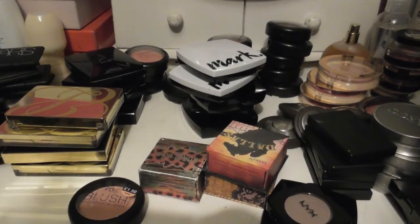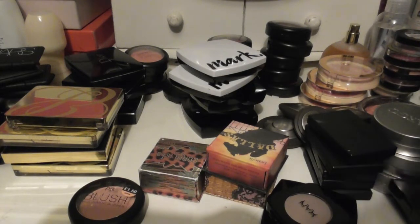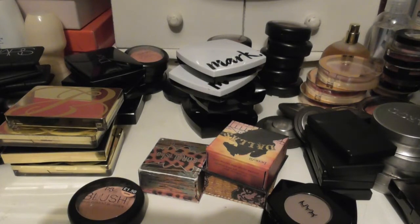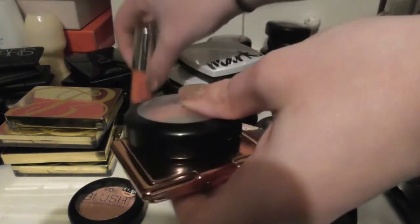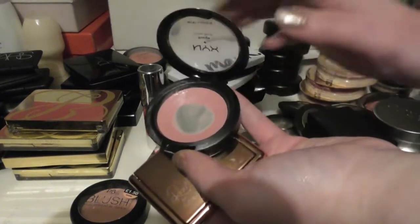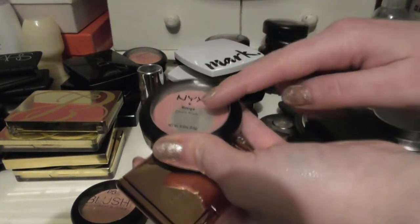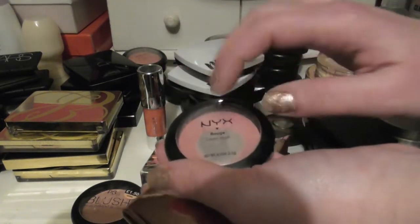So here we have my blushes, which is an intense pile. It's almost worse than my highlight collection, definitely is. I have 3 cream blushes. I'll just show you these to get them out of the way. We have the NYX Boho Chic, which I've gone through many of these before. I really like the NYX cream blush formula, and they used to have a really nice range of colours. I don't know if they still do them. I hope they do, because they are beautiful.